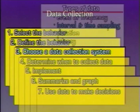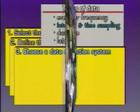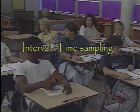Interval and time sampling are best used for behaviors that appear continuous. For example, talking with peers or on-task behavior. With these systems, you record an estimate of the actual number of times that a behavior occurs.